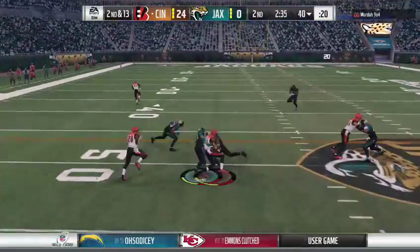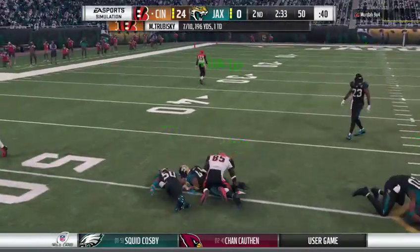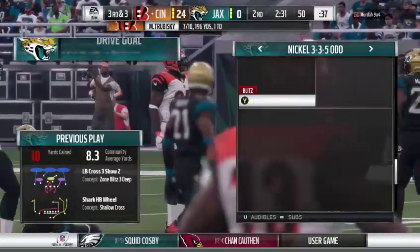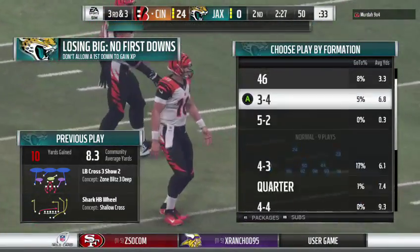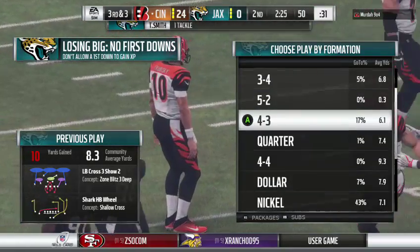Trubisky will throw. And a quick throw here, that's complete. And he'll get it out to midfield. Looks like, yeah, they'll spot it right at midfield at the 50. They'll wind up getting 10 back as that sets them up for third down.